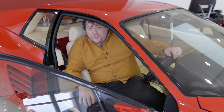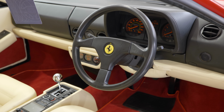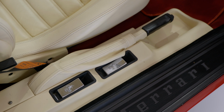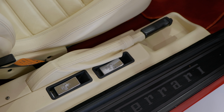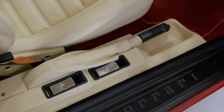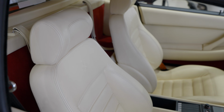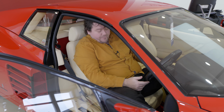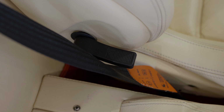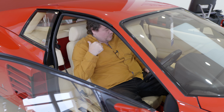The 512 features what you might call a more traditional Italian driving position. Now the sill is a little bit wider here. The entire car feels on the inside quite a bit smaller, and you're going to have to find yourself doing slightly strange things to get the right driving position here. There is no adjustment on the steering wheel in this car, or many from this era. In terms of seat adjustment, this is pretty basic. You've got forwards and backwards, and you can adjust the seat back angle too.